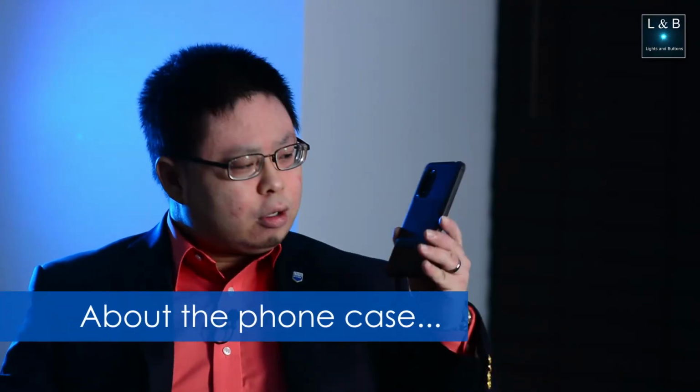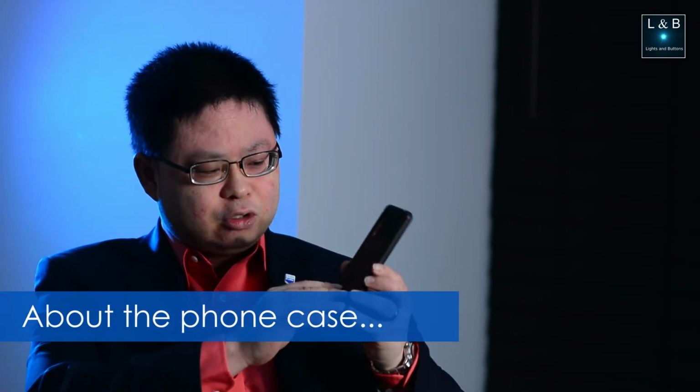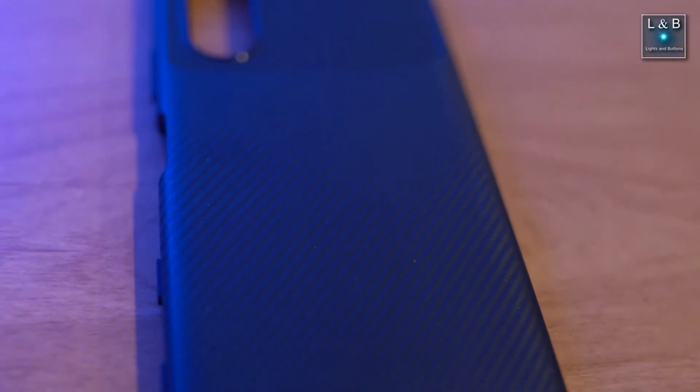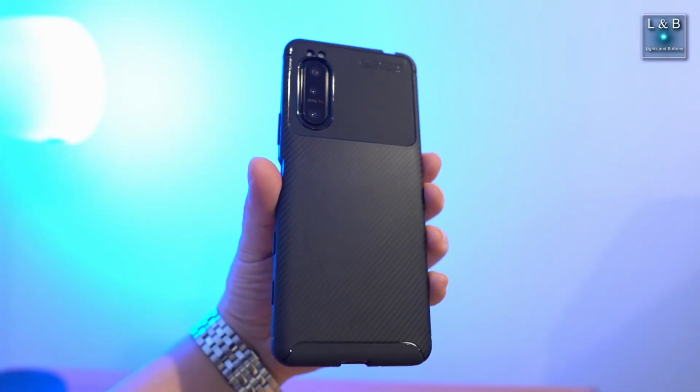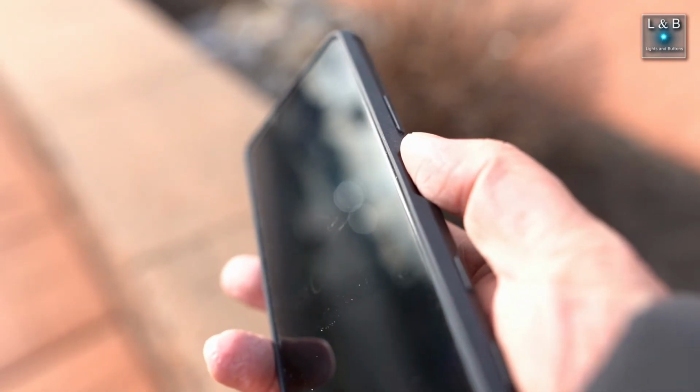2021. Now, if you're wondering about the case that I have on here, it's a cheap case I bought online and has a nice rubbery material, so it feels soft to the touch. It also has a carbon fiber print to it, so aesthetically it looks pretty good. I think it fits the phone pretty well. Another thing I really like about this case is this notch around the power button. If I'm holding this with my right hand, my thumb naturally falls under that position, so I can hit the power button to turn on the screen.